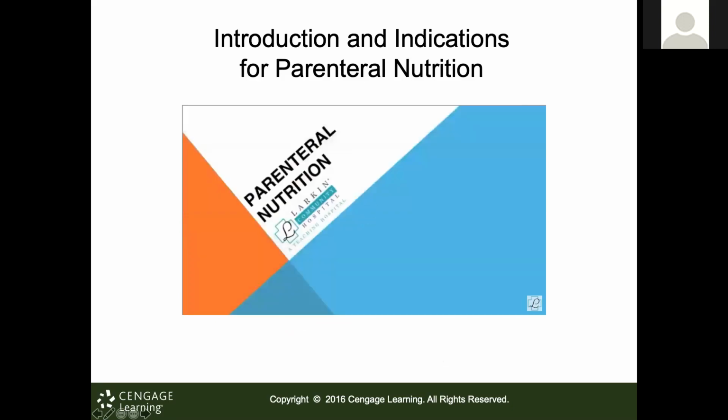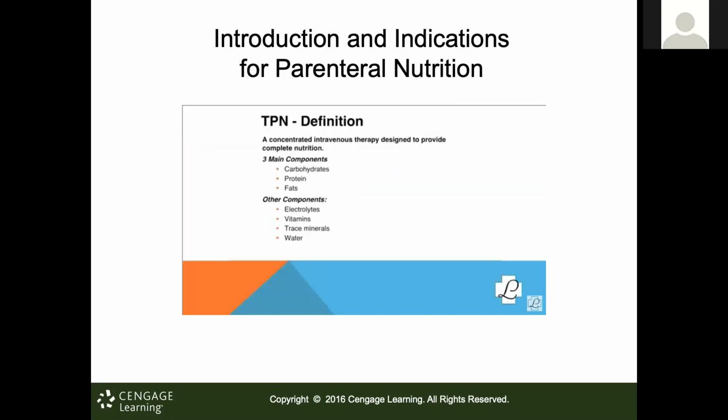Welcome to our presentation on parenteral nutrition. We are the dietetic interns from Larkin Community Hospital. So let's jump right into it. So parenteral nutrition is defined as nutrition given through a vein. Now, in total parenteral nutrition, this is a concentrated therapy designed to provide all the nutrition that somebody needs. So it includes the 3 main macronutrients: carbohydrates, protein, and fats, which we'll talk more about later, as well as other components such as electrolytes, vitamins, trace minerals, and free water.